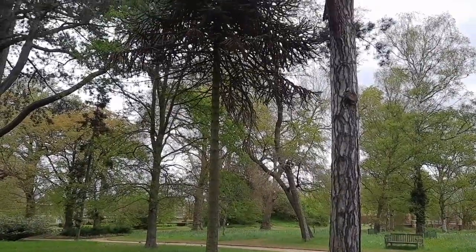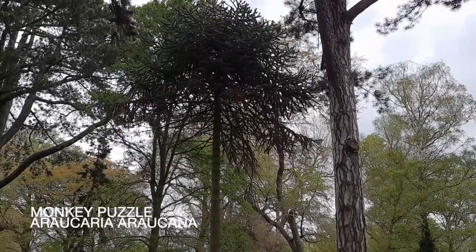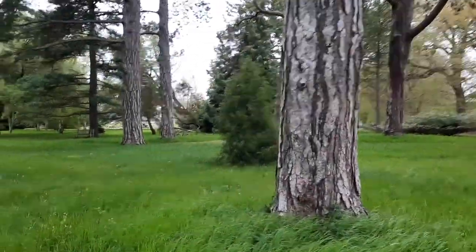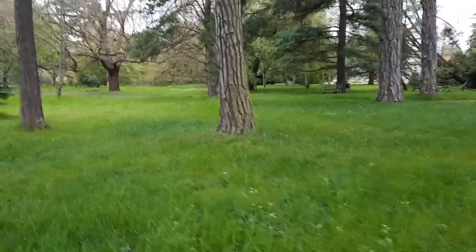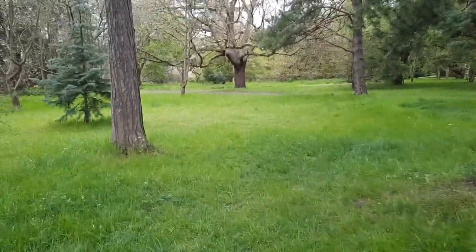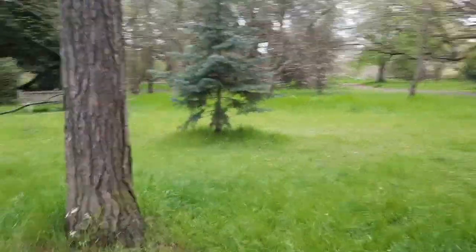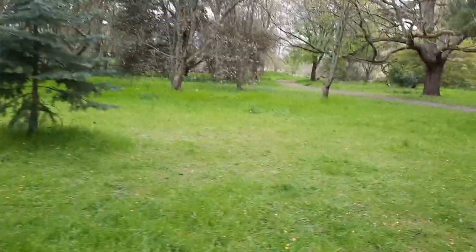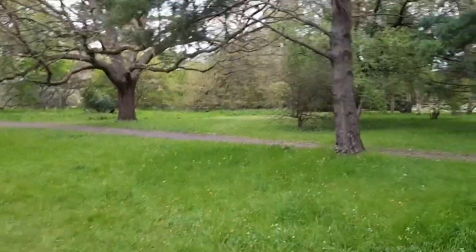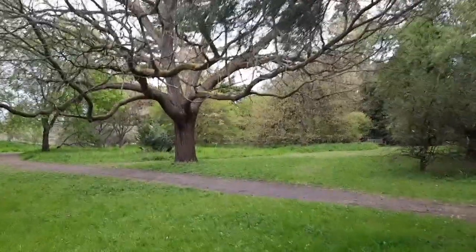So here you can see our most splendid Araucaria araucana, or monkey puzzle tree. It's a very quiet sight within the garden. And it really sits at the heart of the garden, so you are quite well protected from all the noise that the surroundings bring.